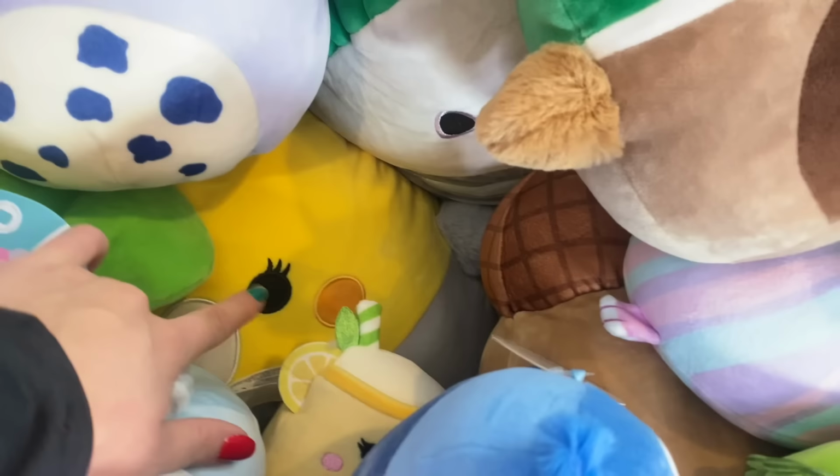Oh, that's one of my favorites, that cockatiel. He's kind of buried. But he's not my number one favorite. I'm going to try to find him without making a huge mess. Oh, I found him. I found him. I found him. Guys.